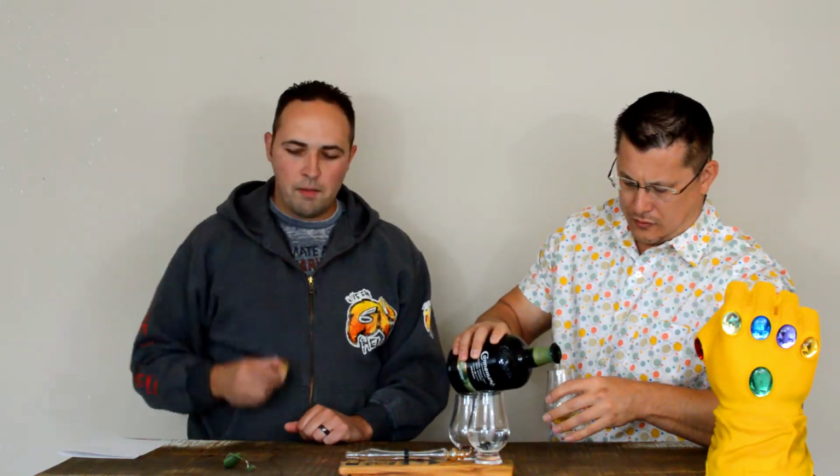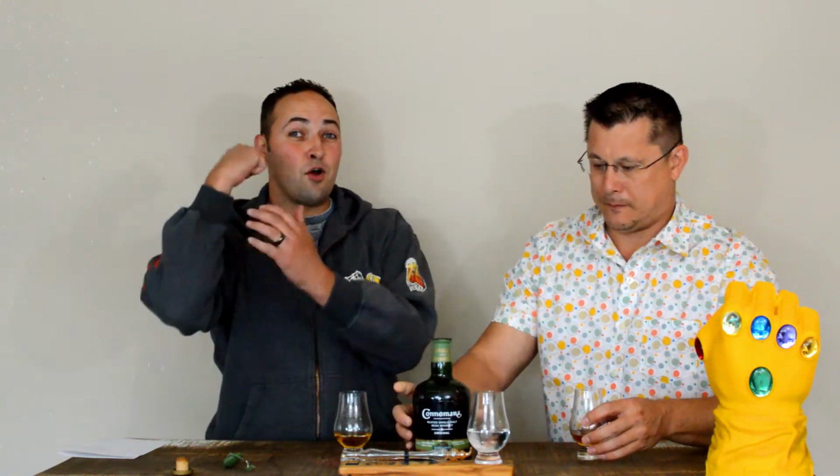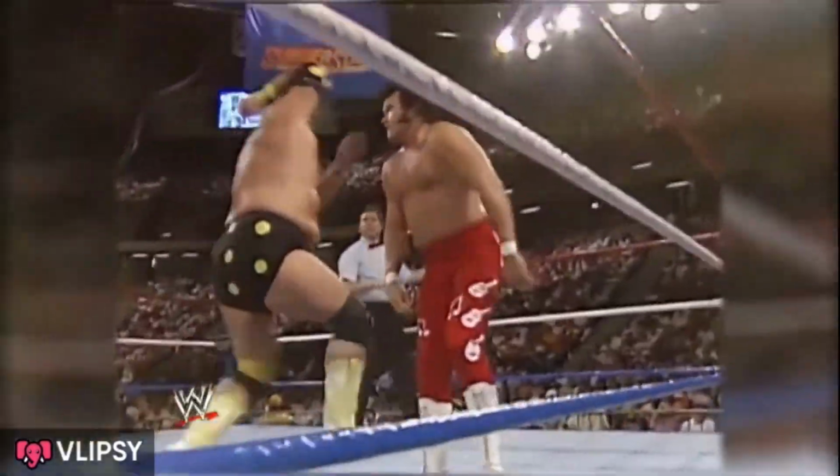Mike went out and bought this whiskey because he said he likes it. I've never had this one before, but he says it's going to come down on me like the bionic elbow. So, here we go. Smell what the Rock is cooking.